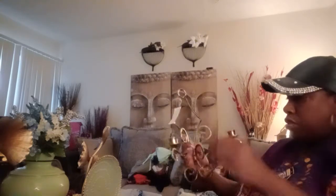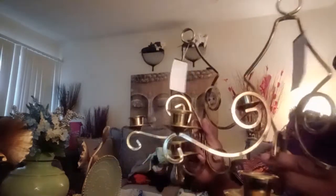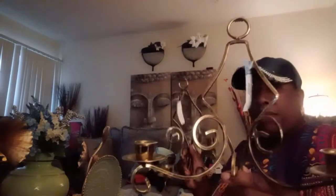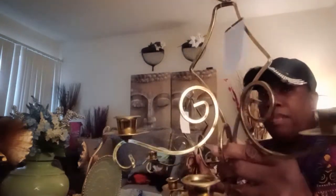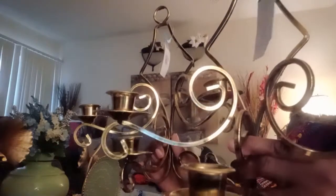I thought that was so cute. Isn't these pretty? They are gold. They're little candles. And I got to find some nice candlesticks to put right there. And I'll probably go to the dollar store because they have them at the dollar store. And both of these was $4.99, almost $5. But they was cute. And it was at my local Goodwill store.